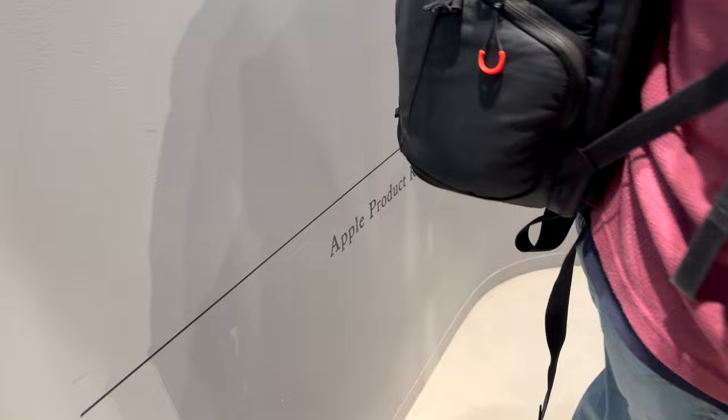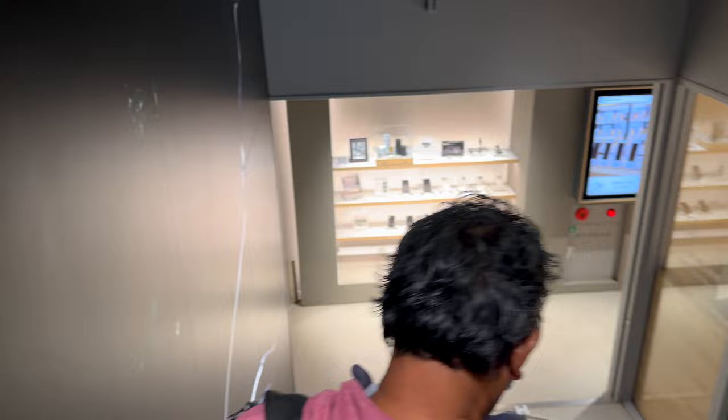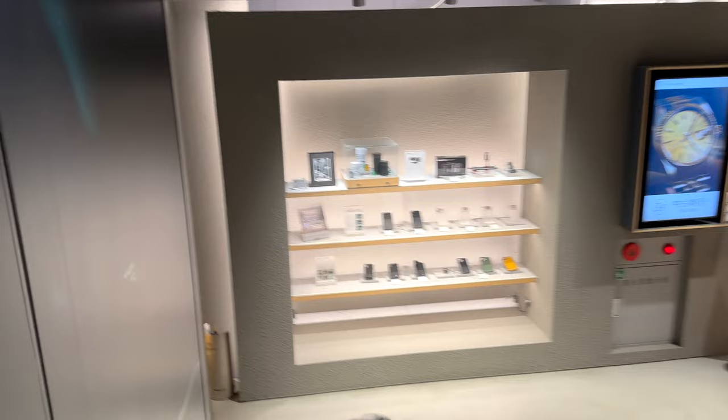Alright, so we are going to the very first floor, actually basement, B1, and we found out it was just an Apple product repair place where you can just drop one off, get it repaired and pick it up later. I thought this was pretty interesting to have it at a camera store.